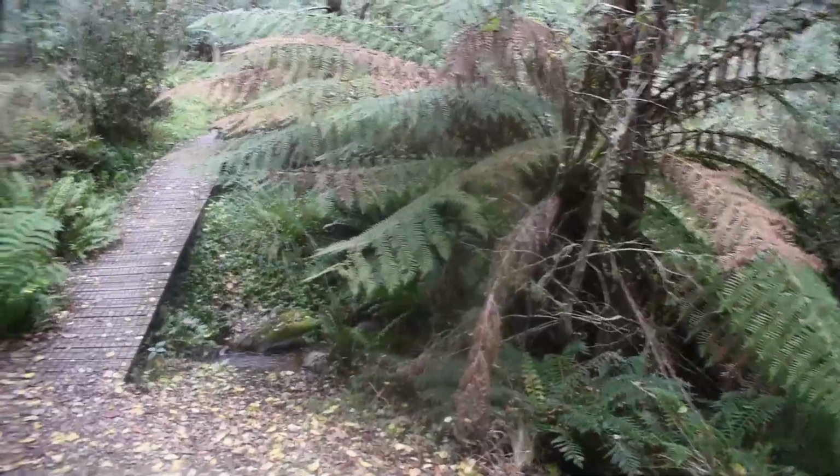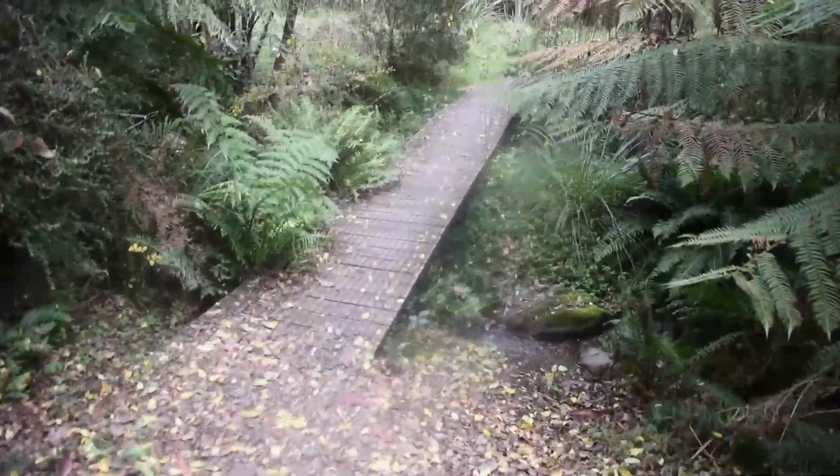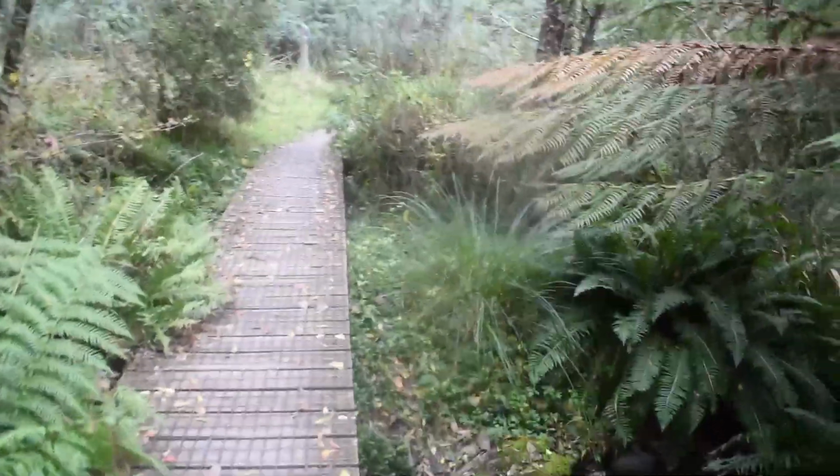Oh, look at the ferns. I love the bracken ferns. Then we have a little bridge. Oh, it's just serene. So serene.